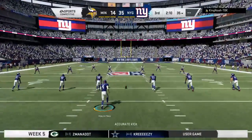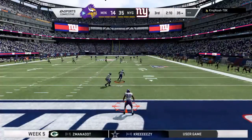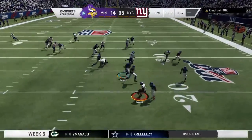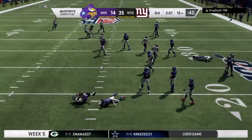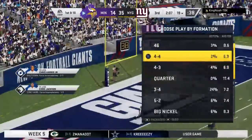Hauschka now to send this one away following the score. This is fielded a couple yards deep. And he'll take it back to about the 19-yard line.